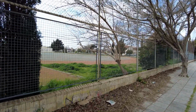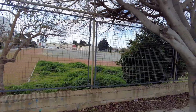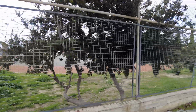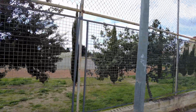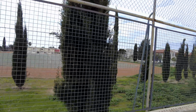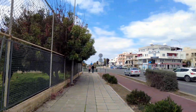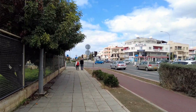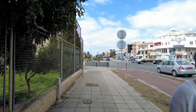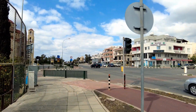On our left is the junior school. Would say playing fields, but as you can see, they're not actually fields, due to keeping them irrigated in the summer. It's very difficult. It's play surfaces generally. Rather cloudy today. It is actually March the 4th, 2022. Early March.